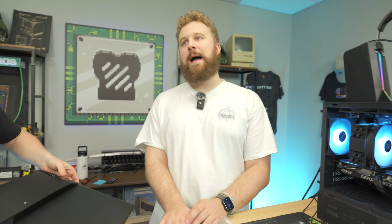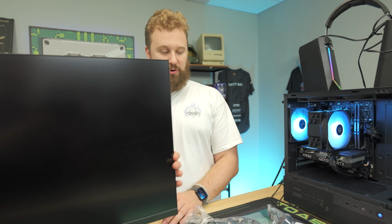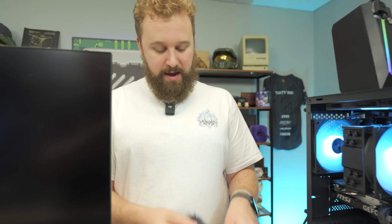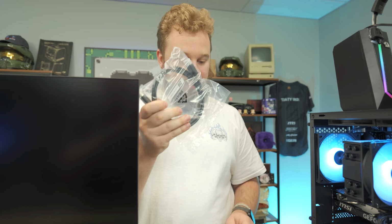I know some laptops, and I would assume that USB Type-C also offers power over USB-C, so if you use a one cable laptop setup where you plug up a laptop, charge your laptop, and also display out, that's kind of cool. And then in terms of power, we have one of these external power bricks that does use a normal power cable, which is nice to see, and we also get a DisplayPort cable and the power cord. So let's go and get her hooked up.